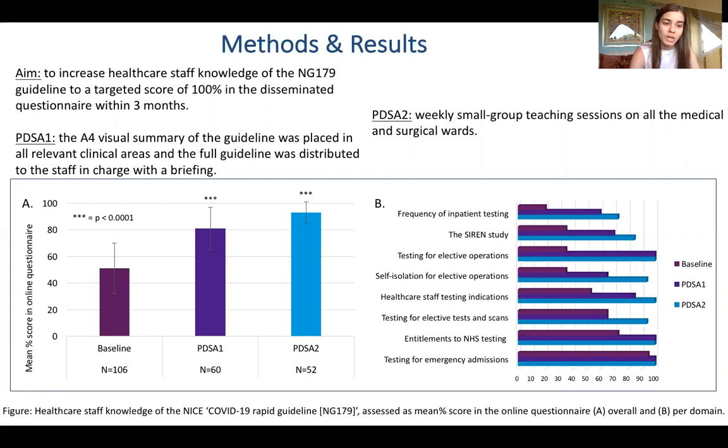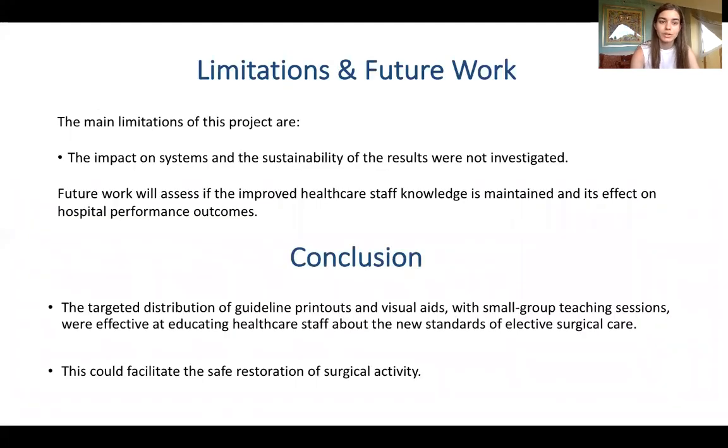Figure A shows the mean percentage score in online questionnaires, which increased significantly from 51% at baseline to 81% after PDSA 1 and 93% after PDSA 2. Figure B shows the improvements in healthcare staff knowledge per domain tested. Importantly, domains which showed the greatest improvements included the testing and self-isolation requirements for elective operations.